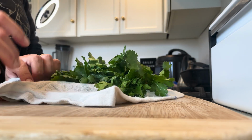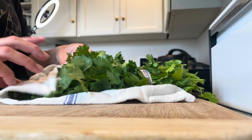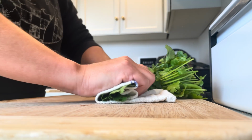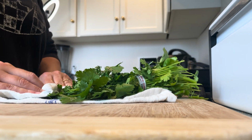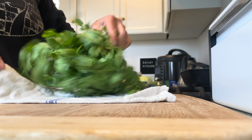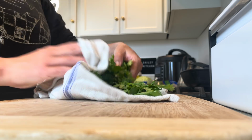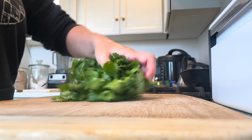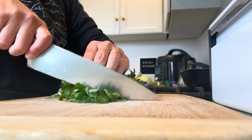All the way from dried to cooked in about 40 minutes in the Instant Pot. So that's amazing, especially if you're trying to save money and purchasing dried beans. You don't necessarily want to be spending hours and hours cooking beans on the stove or in a slow cooker, things like that. Okay, and then I also just washed my cilantro.